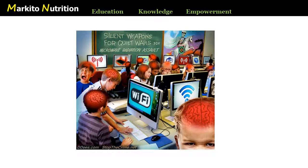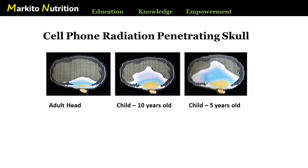This child is exposed to microwaves, over microwaves, over microwaves all day long, either directly or indirectly from his environment. And, as the president of the American Academy of Pediatrics wrote, a child is not just a small-sized adult. A child is still developing and a lot more vulnerable to the biological effects of electromagnetic fields. And here is a simple illustration of this fact.